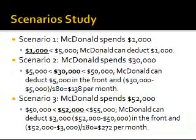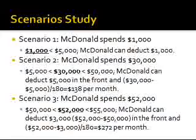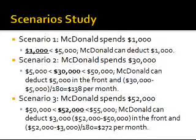Scenario number three, McDonald's spent like $52,000. The $52,000 is more than $50,000. However, it's less than $55,000. So McDonald's can deduct $3,000. How to get the $3,000? The $3,000 is actually $5,000 minus the excess, 52 minus 50, up front, and the remainder is $52,000 minus the $3,000. The total is divided by 180 months, which equals $272 per month.